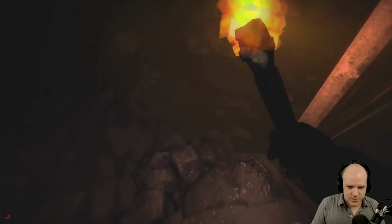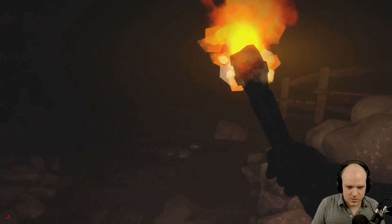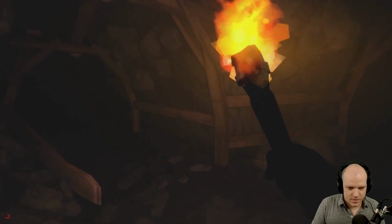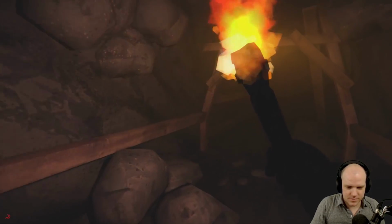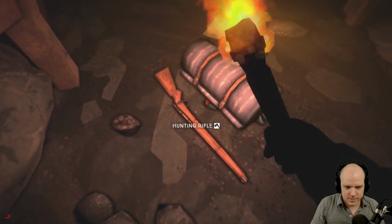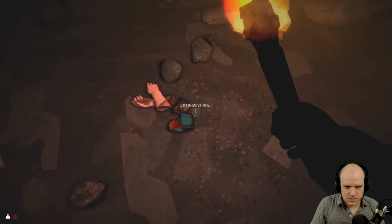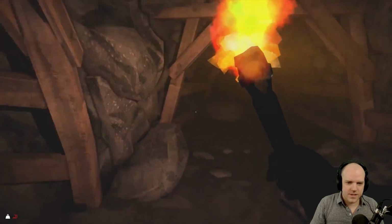Oh, this is kind of like a shortcut. You can't go this way in the other direction. There's another coal I don't want. Alright, let's see if I can find my way back without taking the wrong turn too many times. Oh, okay, there's the stuff I left. Too heavy. Already? No, you're fine. You're fine.